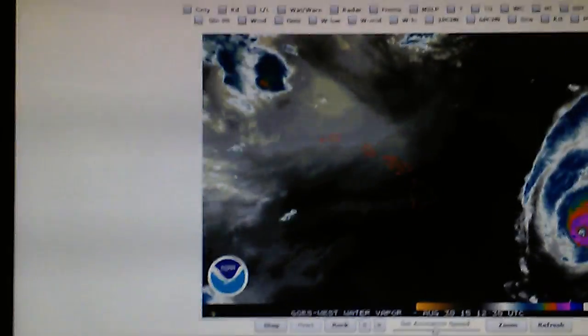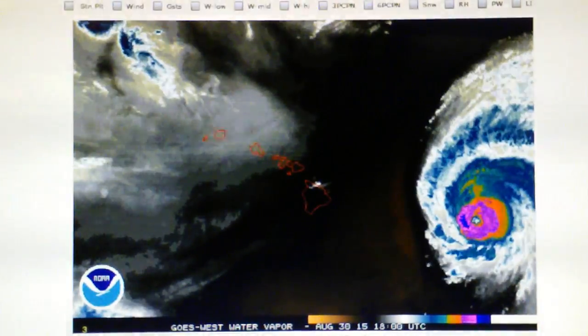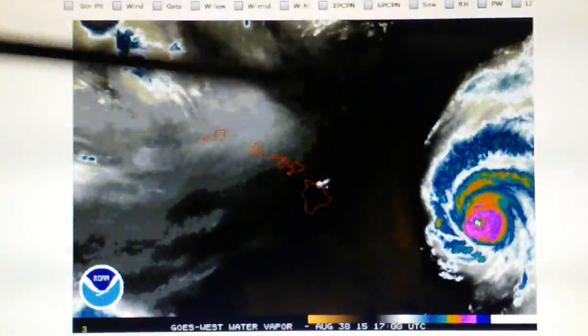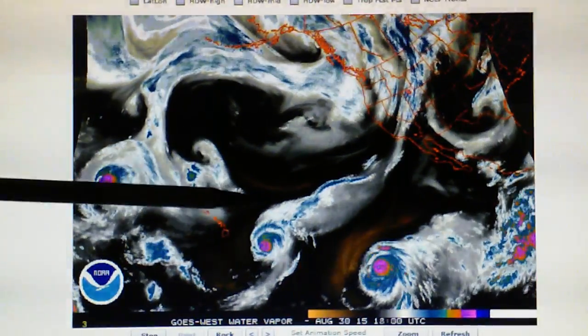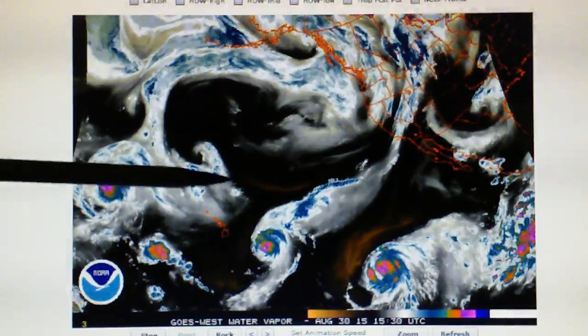Let's go back and look at this again. And we can see how quickly this water vapor is dissipating because of the high pressure that's all around this whole area. If we go back, it's not only right here, but it's all through this whole area as well. And that's what we were just looking at on the chart, on the pressure map.